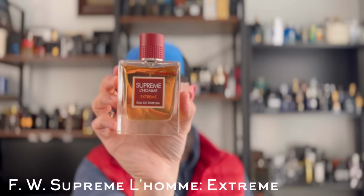Really cheap on Amazon. A lot of these Maison Alhambra PDM clones are really good. This next one is a clone of one of the Guerlain Ideal fragrances, I think probably the most interesting of them, and that is Extreme. This one is Fragrance World's Supreme L'Homme Extreme.